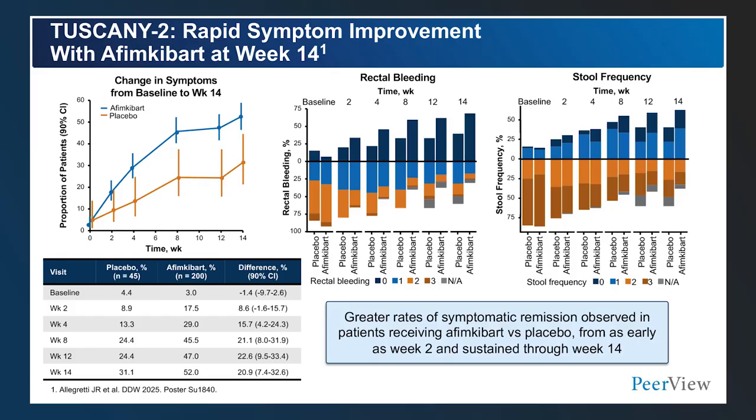What about rapidity of onset of effect? Well, certainly by 2 weeks, you're starting to see separation. I suspect if we looked earlier, we'd see even earlier separation, but definitely for rectal bleeding and stool frequency, there are greater rates of symptomatic remission in patients who are getting the drug, afimkibart, rather than placebo, as early as week 2 and sustained through week 14 during induction.